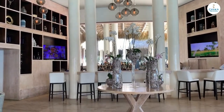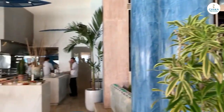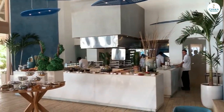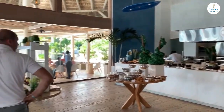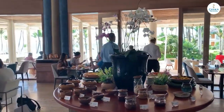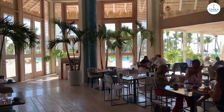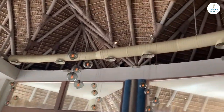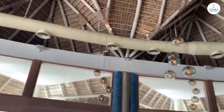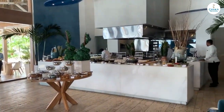So we know this is the bar, Eden Rock Cap Cana. In the dining room now, open kitchen, and inside and outside dining. Beautiful, stylish resort, and absolutely outstanding.